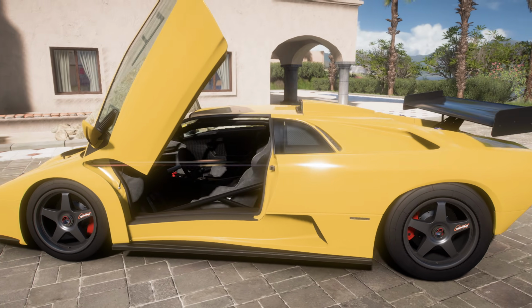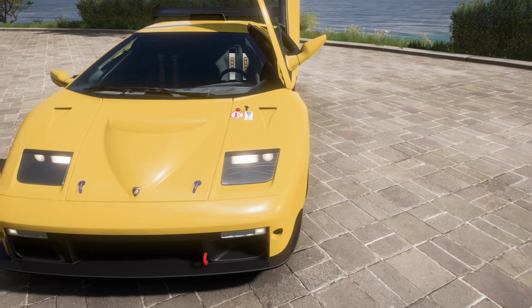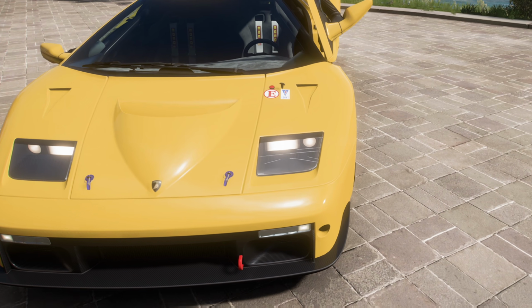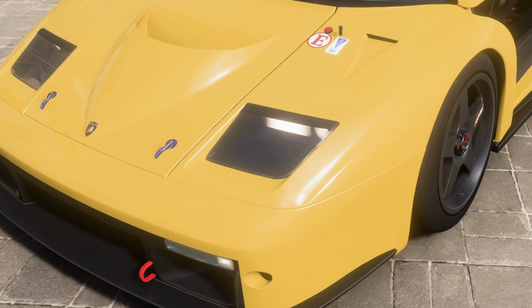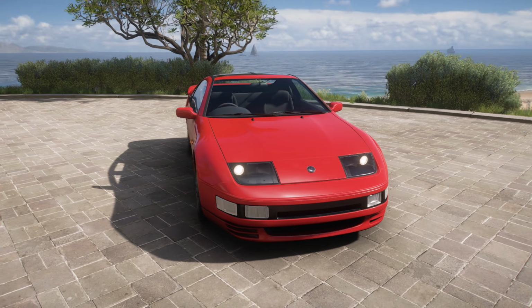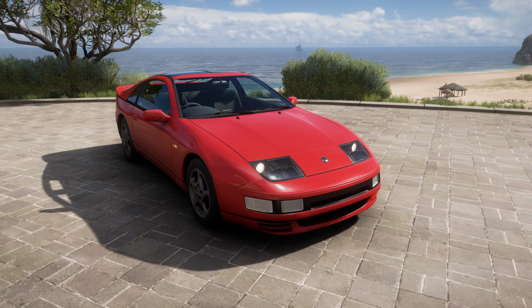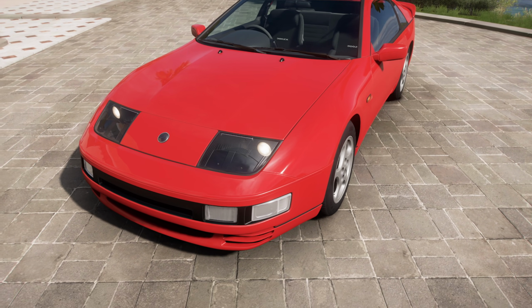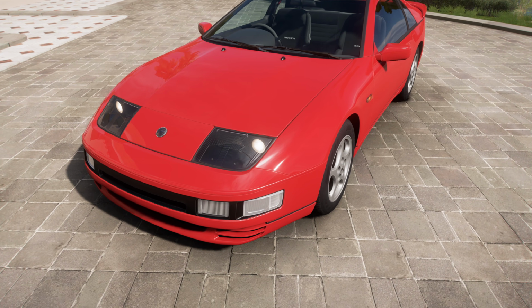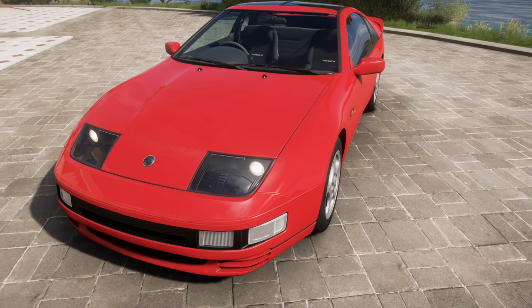Now this is the Lamborghini Diablo GT, and look at the cool Lamborghini doors, the cool Lamborghini headlights. Wrong! Those are not Lamborghini headlights, my friend, because these headlights actually originate from a Nissan. Yep, this is the Nissan 300ZX, or ZX. ZX sounds cool, I'm gonna say ZX. Anyways, these are the same headlights that are found on the Diablo. I'm not sure it's the same one found on the Diablo GT, but those Diablos without the pop-up headlights had Nissan 300ZX headlights.